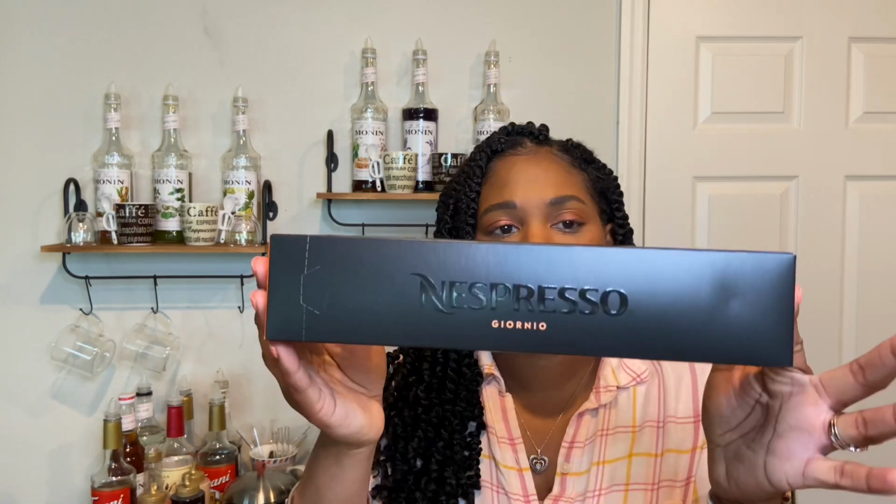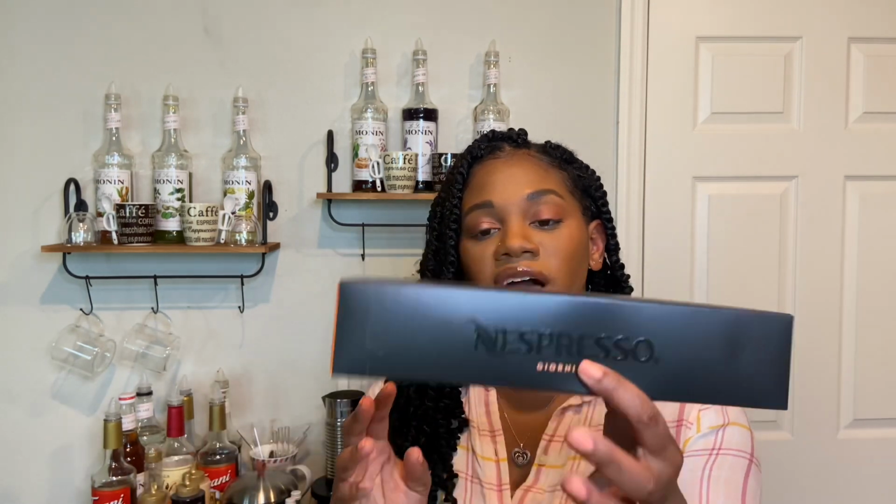This one is a new one, the Giornio pod. It's a 4. It's a nice light coffee, and I wanted to get some that were a little lighter, just something nice for me to enjoy in the afternoon. I have quite a few of the intense espressos and coffees that I prefer in the morning to kickstart my day. So I wanted to get a couple of these and also just have a little bit of versatility. Again, this is one that I don't believe I've tried before, so I am looking forward to seeing how I can zhuzh it up a little bit, make it my own.